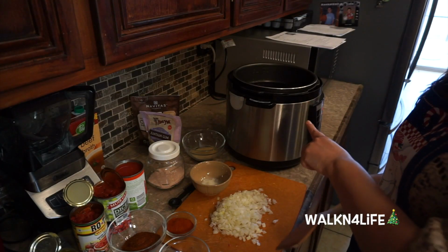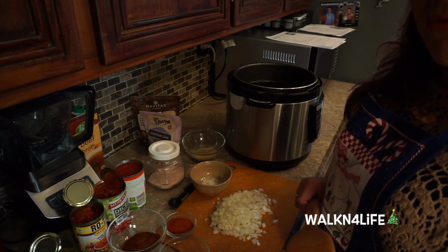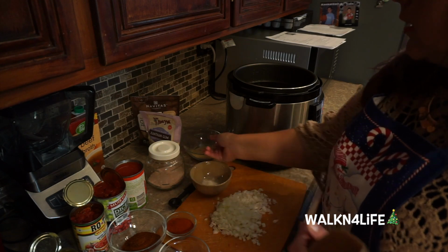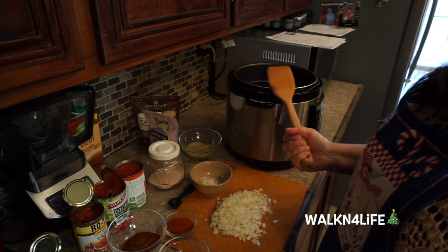All right, guys, I'm going to wait for this thing to get hot enough, so I just have it on saute. I also wanted to mention that the ground beef I'm using, I've already seasoned with salt and pepper and garlic, because I can never have too much garlic. This right here, this is not enough. No. You know me and my garlic. All right, guys, I'll be back when this is hot.